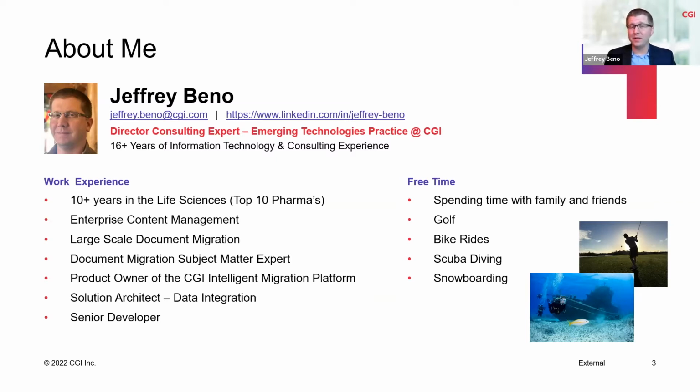A lot of what we focus on is evaluating emerging technologies. So as our clients and our customers are moving to either the cloud or trying to take advantage of emerging technologies, we evaluate those tools and present those to our clients and really help them to advance as we move forward.